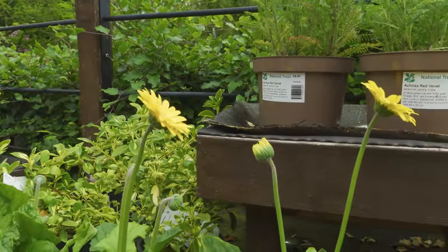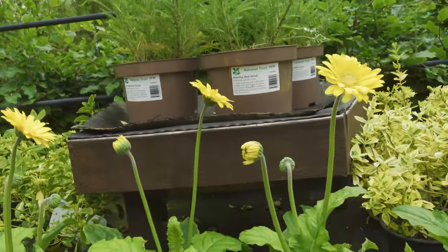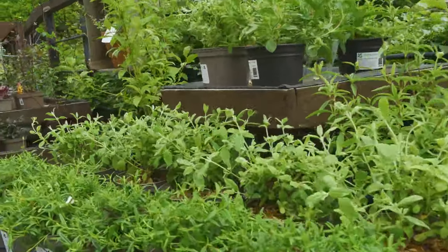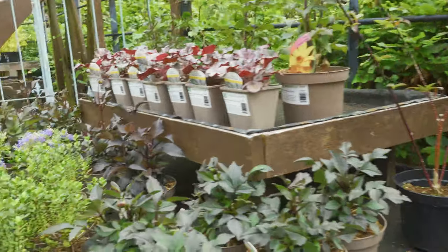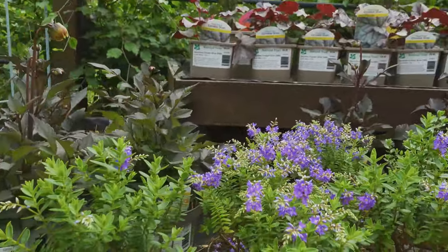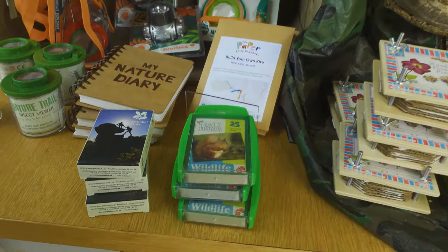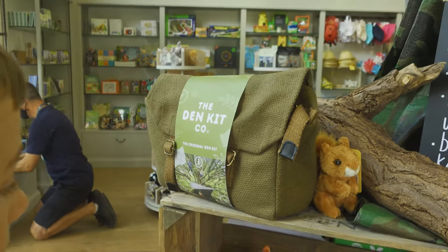What are these? I don't know why. Gerbera. What's a gerbera? I don't know what this one is. Lots of pretty flowers, aren't they? Normally like that, or they just there? Oh, they look like that. My top trumps. Oh, cool. National Trust top trumps. That's cool. You need to build your bug house, don't you?